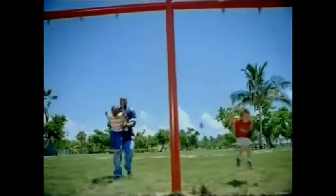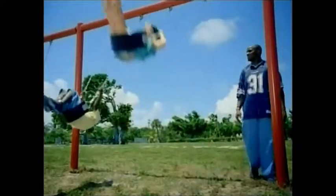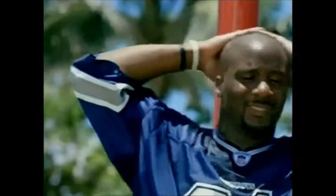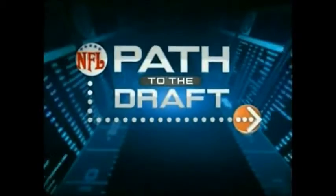Dallas Cowboy Roy Williams covers more ground than just about anyone in the NFL. I'll be right there! But even he can't be there for every child that needs his help. Hey, you're good with kids, aren't you? What about me? Maybe you can give him a hand. Help the NFL and United Way strengthen your community. Volunteer at unitedway.org.